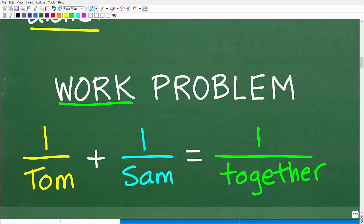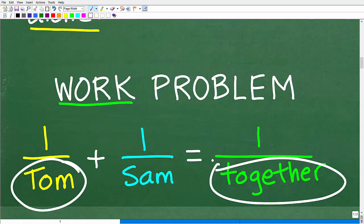Okay, so this is the setup to solve this problem. If you've never seen this formula before, and there are a couple of different ways you can express it, this is a very easy type of formula to apply. You do need to know a little bit of algebra, but if you didn't know how to set this problem up, well, this is the setup. So we have 1 over Tom's time to do the job, plus 1 over how long it would take Sam to do this job, is equal to 1 over the time it will take for them to do this job together. So what information do we have? Well, we know how long it will take Tom to do the job. We also know how long it takes them doing the job together. So what we're looking for is how long it will take Sam to do this job alone.